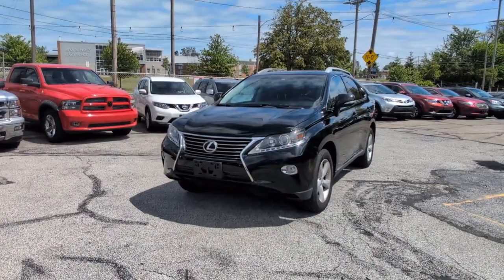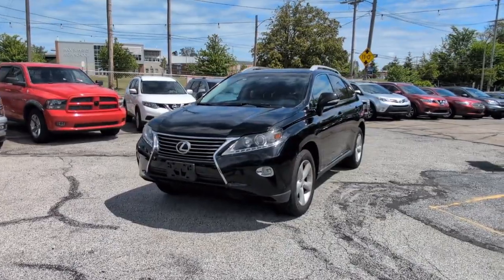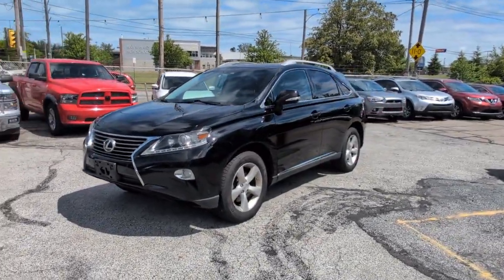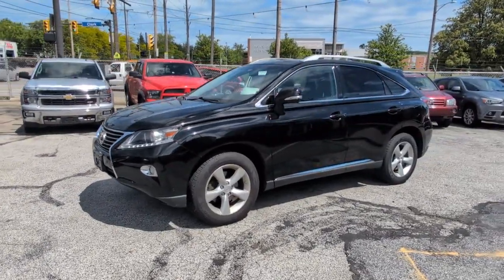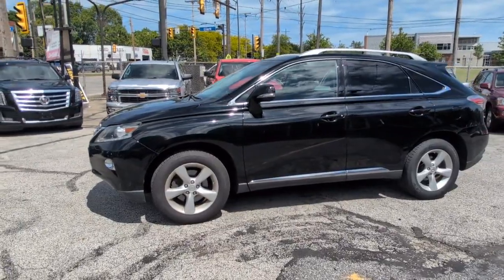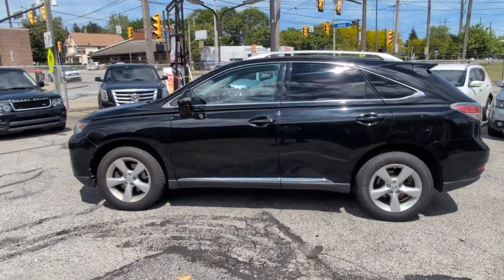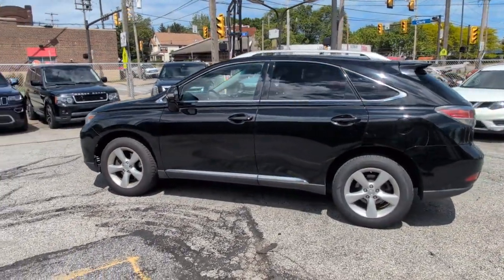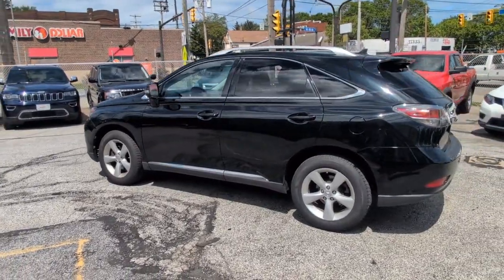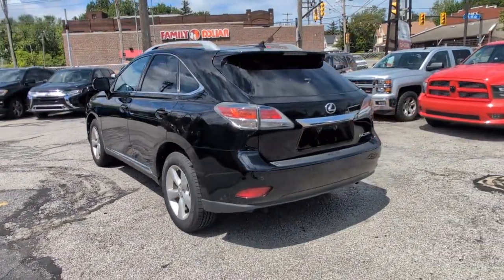Hey, it's Mike with Fast Track Auto Mall, and today we're covering a nice little gem. We got a 2013 Lexus RX350 F Sport all-wheel drive. She has got 175,000 miles on her. I'm going to show you something in a minute if that scares you, because there's no need to be scared with this vehicle.